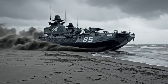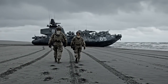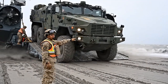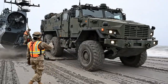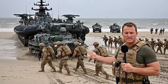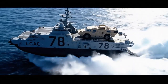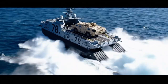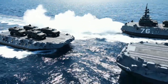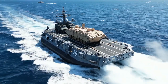The change in weather is notable, yet the operations continue. The exercise proceeds even as the conditions appear to worsen. The two-way flow of personnel and heavy equipment is continuous. As the armored vehicles secure the beachhead, the speed and stability of these fully loaded hovercraft, number 78 and 76, moving across the open ocean is truly impressive. From this high angle, the significant logistical capability and immense carrying capacity of a single craft are clearly emphasized.